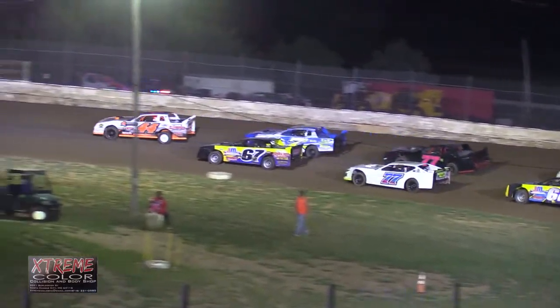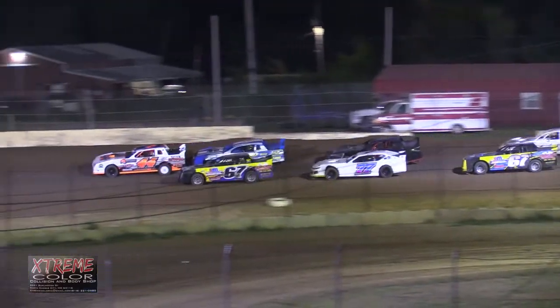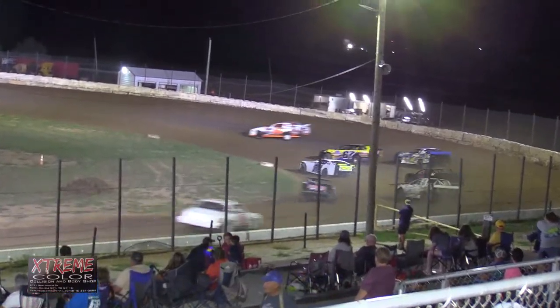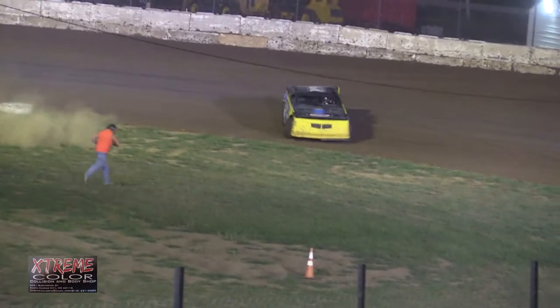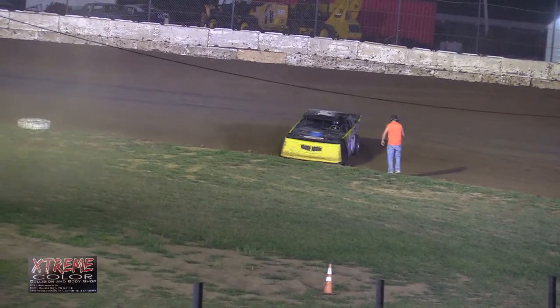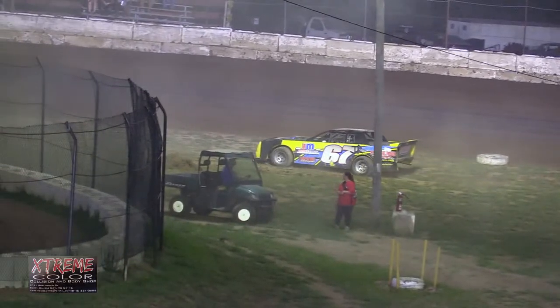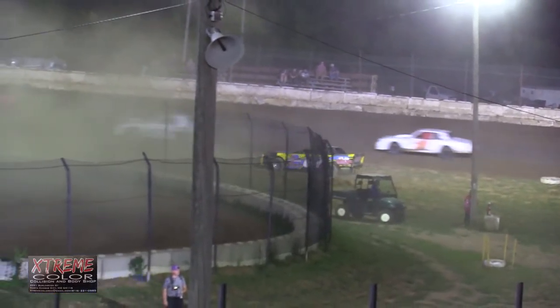Yellow lights back out. The 44 will pick his spot in 3 and 4. There he goes. Green flag flies. A couple of them get together. Shane Irvin goes around. Shane Irvin had to check up just a little bit, and the car got around on him. Don't believe he was touched by anybody, so he should be good to go.